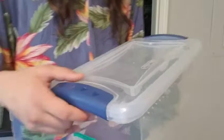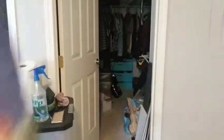So I'm going to show you 2 geckos. I have a bunch of these, and they're not all going to be the same size. So let me put this down and take one or both out.